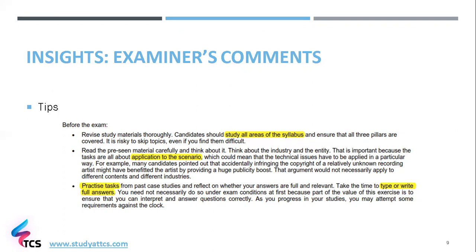And on top of that, the examiner says students need to practice in order to understand how to apply knowledge gained from E2, P2, F2, and apply all this theoretical knowledge to a considered scenario or a problem faced by the organization. So application to the scenario is of utmost importance.